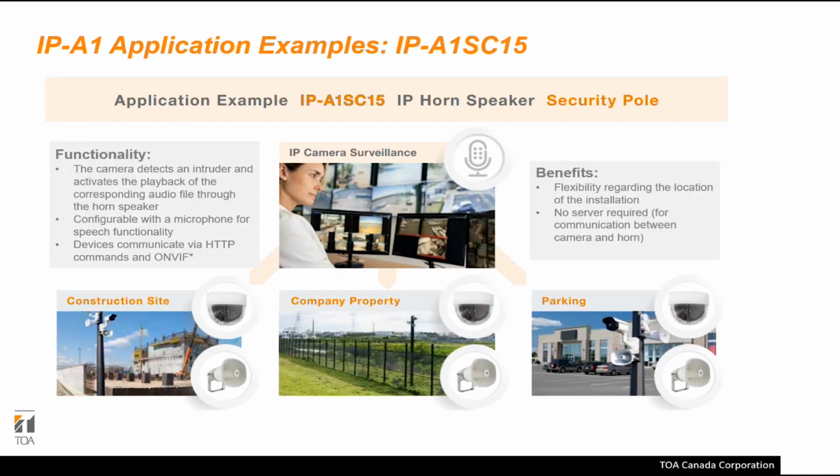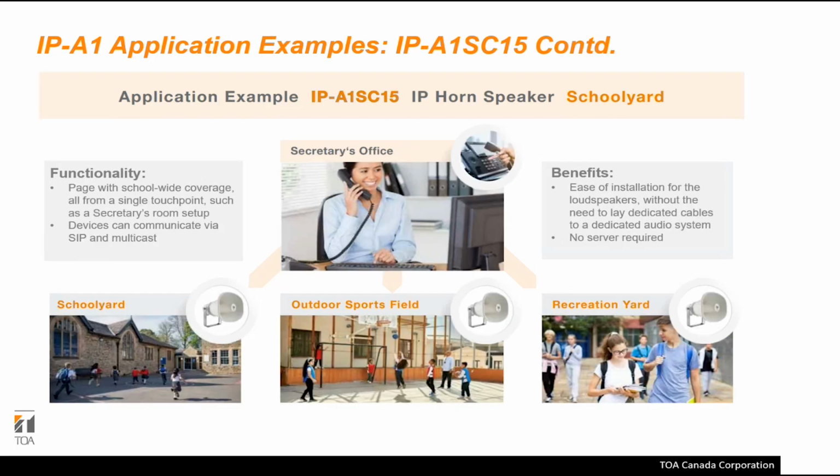So the IP-A1 is C15. Basically, that was our first IP-A1 device that we launched a couple of years back now. So definitely using the security in conjunction with CCTV, extremely popular for adding audio or adding a voice to your CCTV system. Again, definitely utilized a lot in the school market, especially outside for the schoolyards or the sports field.